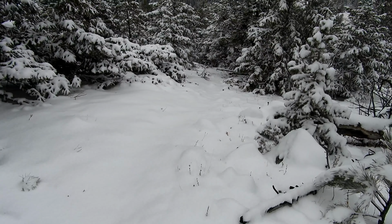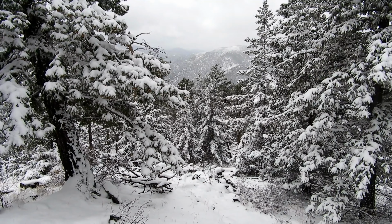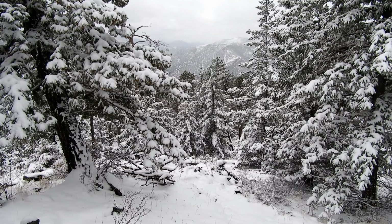And the one thing about the snow is it weighs down the trees, and the branches are lower than normal, and they kind of pinch in the trail in spots, and you don't know that's where you're supposed to go. And then when you duck to go under those branches and you knock the snow, and it all goes down the back of your neck. That's like my favorite part of hiking in the snow.